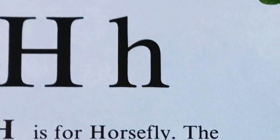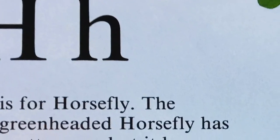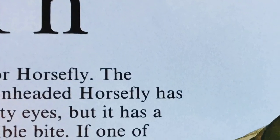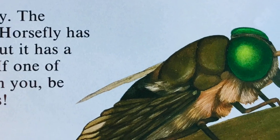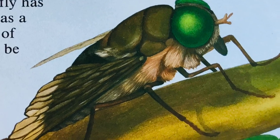H is for horsefly. The green-headed horsefly has pretty eyes, but it has a terrible bite. If one of them lands on you, be careful. Yikes, push it away.